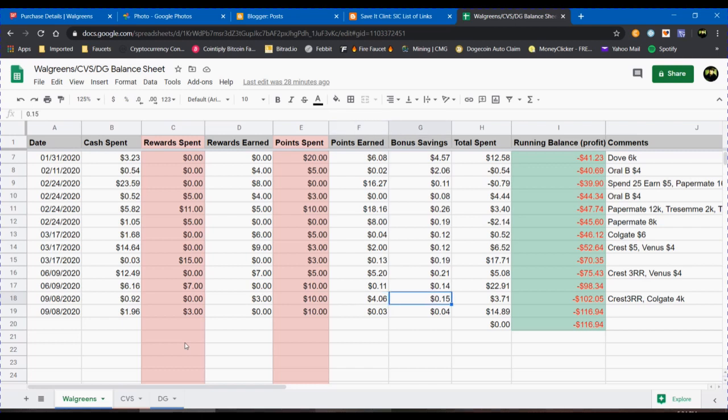I had 15 cents in additional savings through savings apps that I use, like Ibotta, Fetch Rewards.